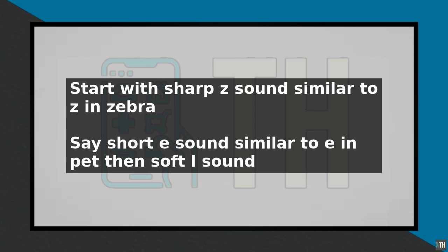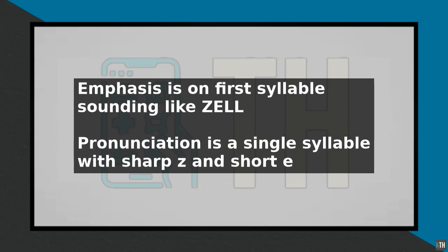Put it all together, and you get a pronunciation that sounds like Zelle. The emphasis is on the first syllable, so it sounds like Zelle. A common mistake people make when pronouncing Zelle is to pronounce it as Zele or Zele. However, the correct pronunciation is a single syllable, with a sharp Z sound and a short E sound.